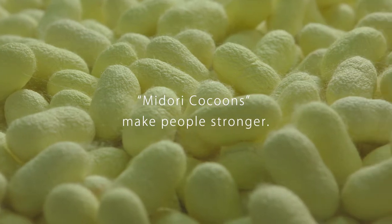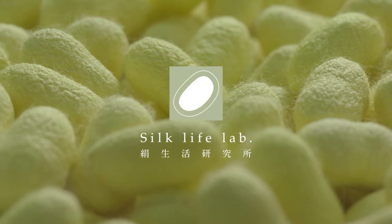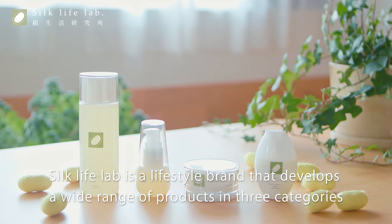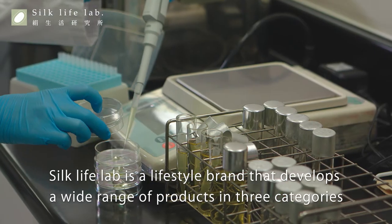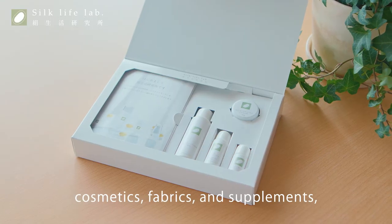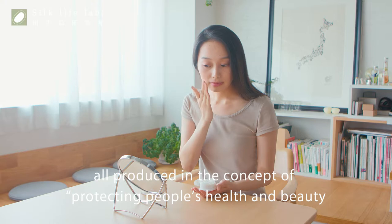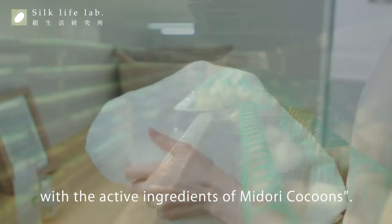Midori Cocoons make people stronger. Silklifelab. Silklifelab is a lifestyle brand that develops a wide range of products in three categories: cosmetics, fabrics, and supplements. All produced in the concept of protecting people's health and beauty with the active ingredients of Midori Cocoons.